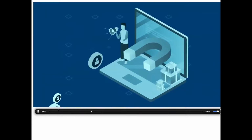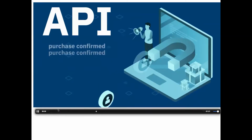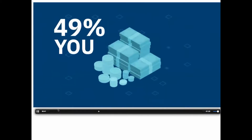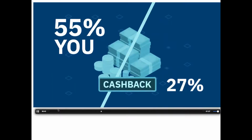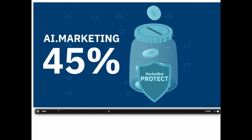The ads attract customers, and we receive information about every purchase from the cashback program operator through an API. You get 55% of the cashback amount, and 45% is retained by AI.marketing. We then finance the Market Bot Protect Fund out of our 45% share.